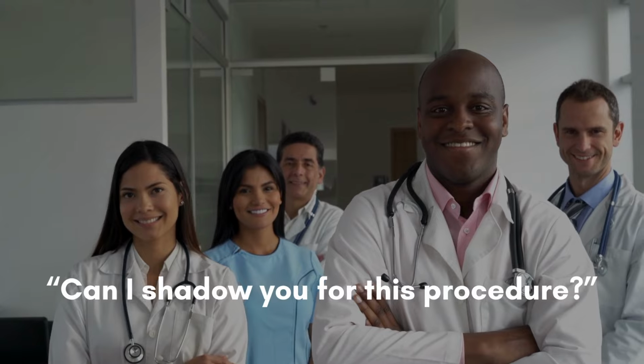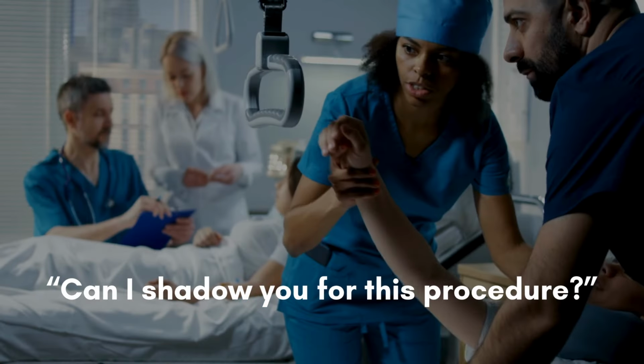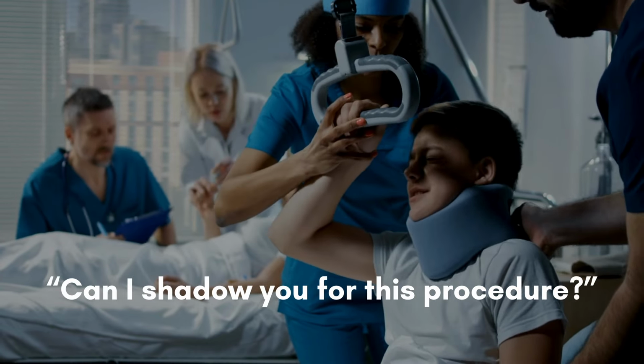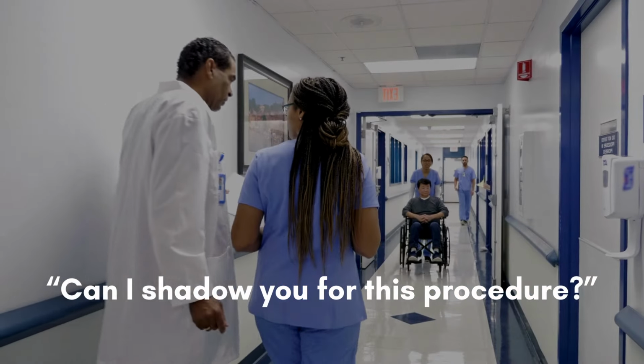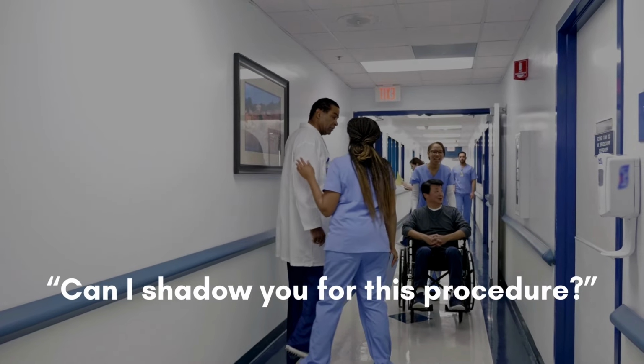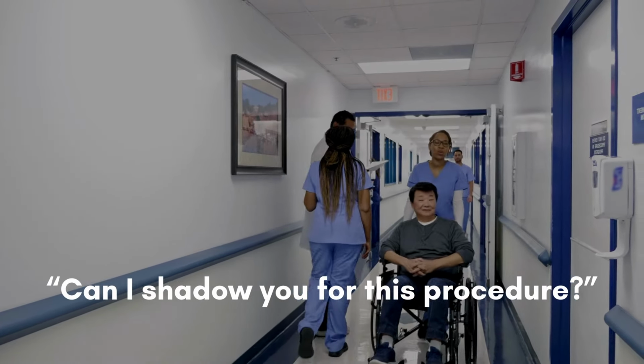Can I shadow you for this procedure? This is a great phrase for learning on the job. When you say shadow, you're asking to quietly observe someone more experienced so you can learn while watching. It's polite and respectful and shows that you're eager to learn.